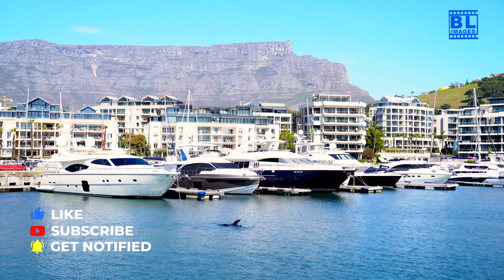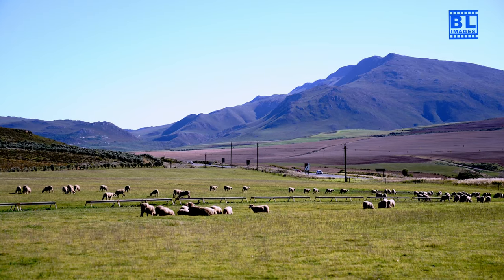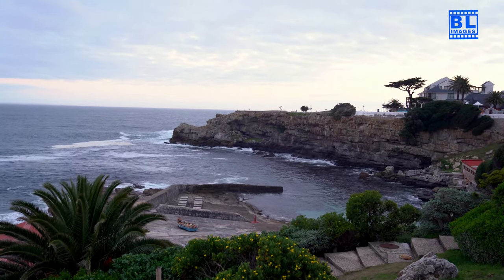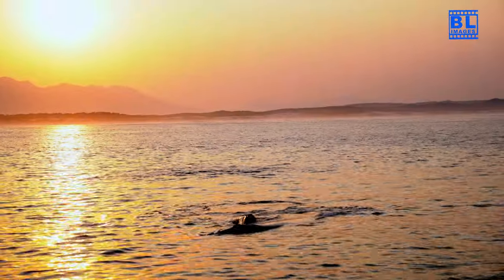Today, we'll be embarking on an adventure to explore the most beautiful places in Cape Town. Our journey begins in the picturesque town of Hermanus, where we'll be treated to stunning ocean views and maybe even catch a glimpse of majestic whales.